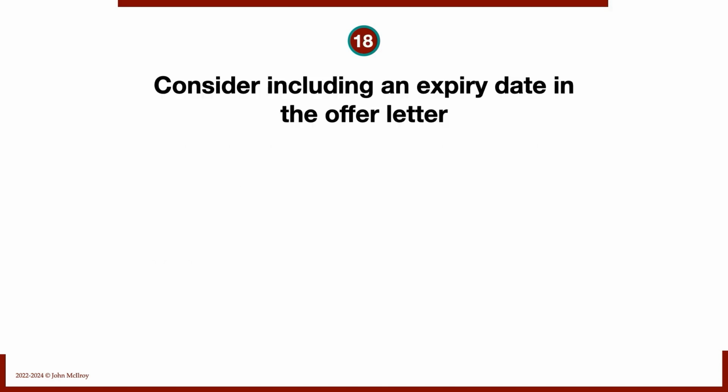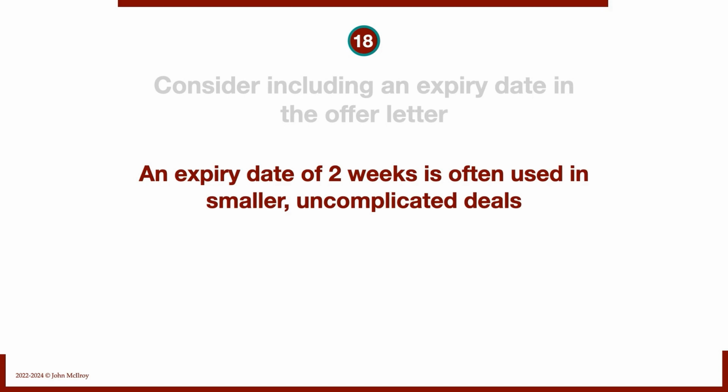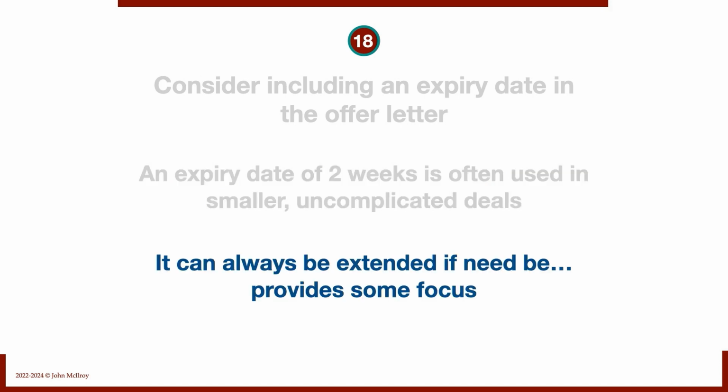18, consider including an expiry date in the offer letter. An expiry date of 2 weeks is often used in smaller, uncomplicated deals. The larger and more complicated the deal, typically the more we have to extend the expiry date on the offer. Now, it can always be extended if need be, but it does provide some focus. And not everybody puts an expiry date in their offer letter, but many people do as well.